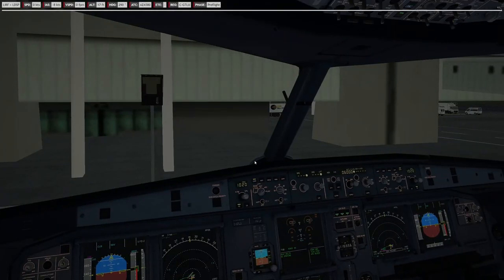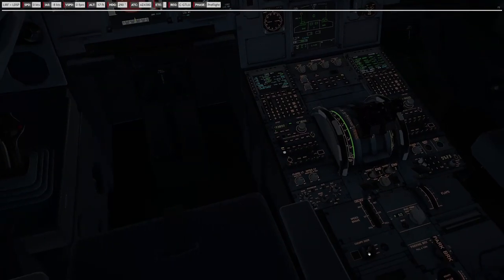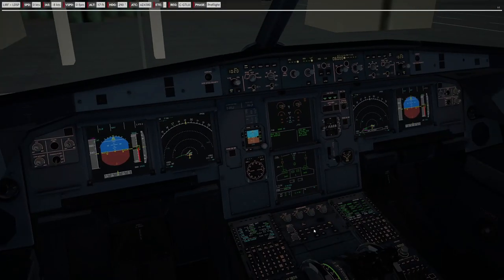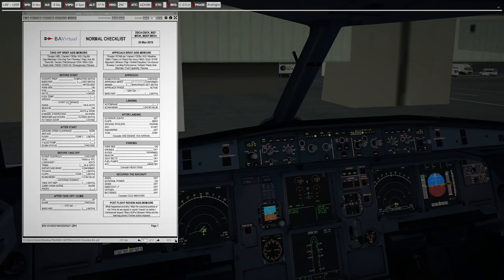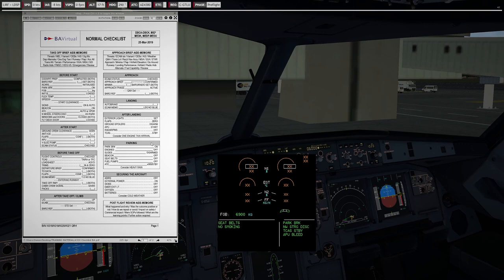Perfect, let's get the pushback clearance. Let's pretend we've been cleared to push. Okay, beacon on. All doors and hatches are closed. Cockpit door locked. Transponder to XPDR. Windows are closed. Door page, all the doors are closed, and the cockpit door is closed. Below the line, signs on and auto. We have seatbelts and no smoking here.